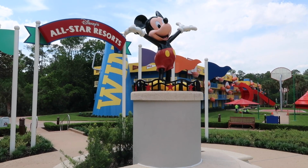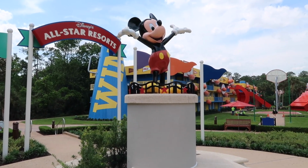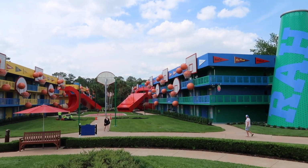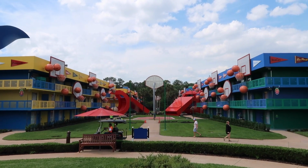What a great photo op over here too. You can sit or stand in front of Mickey, and you've got the All-Star Resort sign right behind you with the flags and everything like that. Really cool photo ops. And here's just an overlook too. We're about to go closer to the basketball section, but this is it. You can see it looks like a basketball court. I'm really excited. It looks like they have college teams around too. So let's see if we can find my college.